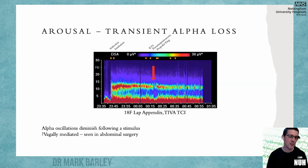So this is that 18-year-old girl having her lap appendix again, where we've induced anaesthesia. We've got these beautiful delta oscillations at the bottom here, and then these alpha oscillations going along here. We've got knife to skin, and then we've created a pneumoperitoneum at around this point here. And we see these alpha oscillations disappear. And this is really strange.